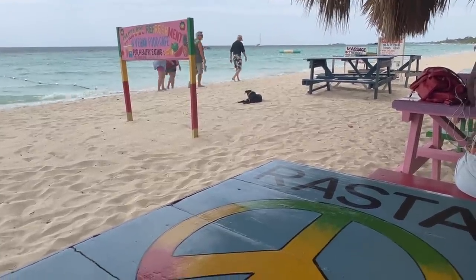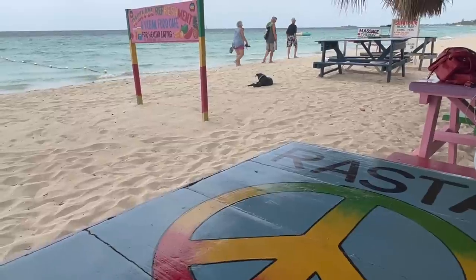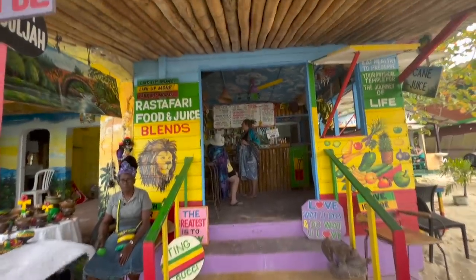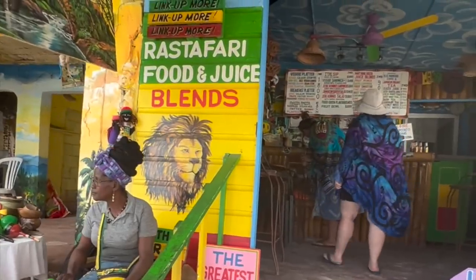One of the restaurants I enjoyed eating the most was Rasta A's Refreshments. It's a vegan Ital restaurant serving fresh vegan Ital food.